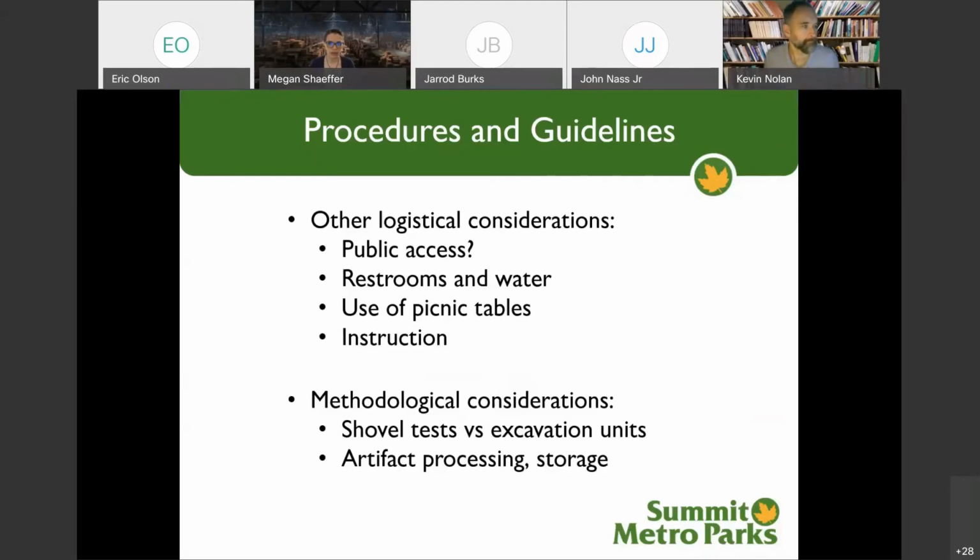So we did have access to picnic tables to set things up. One of the methodological considerations that we really had to navigate as we were doing the research was when you find something in a shovel test, we wanted them to have the experience of opening up larger excavation units. So it turned into making sure that everyone has their own turn working in the excavation units. And we did have a couple of times where people were working together in them, and that was a case where they had to wear the face coverings while they were in the excavation units together.